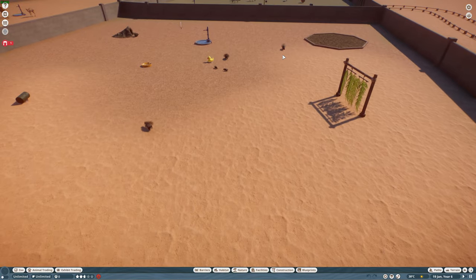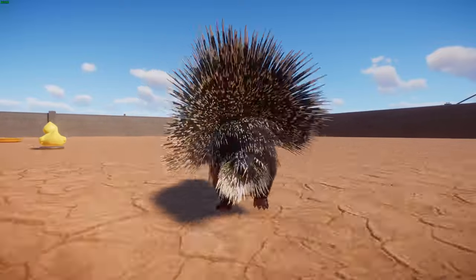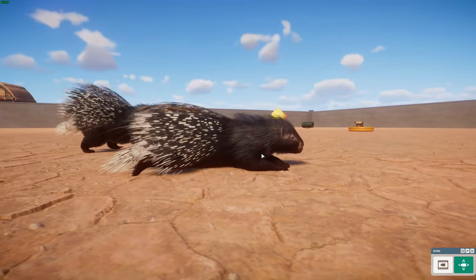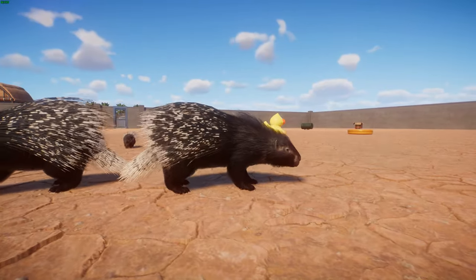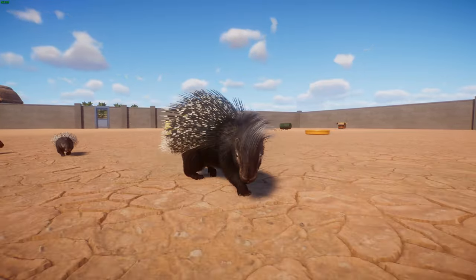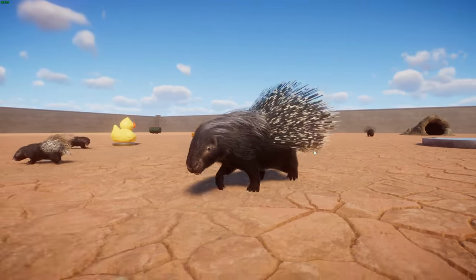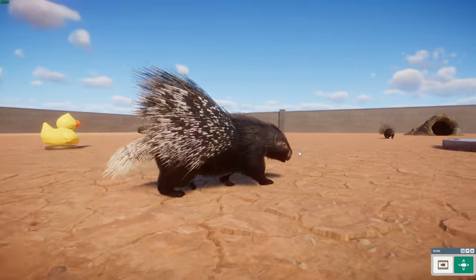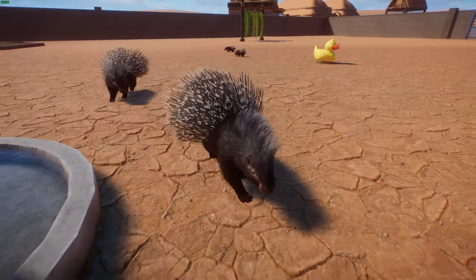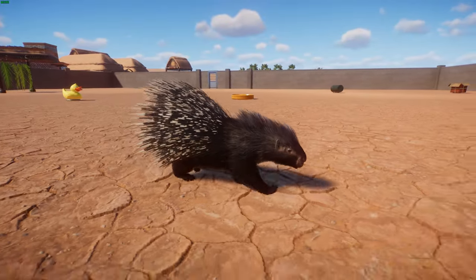I've been wanting this animal for a while, but we've got here the African crested porcupine. So this is the northern one, Hystrix cristata. This is the one that is found in parts of northern Africa, as opposed to the Cape porcupine that lives in southern Africa. Adults can get to an average body length of about 60 to 83 centimeters, or about 24 to 33 inches long, discounting the tail, and can weigh between 13 to 27 kilograms, or 29 to 60 pounds. It is considered one of the largest rodents in the world, up there with capybaras and Cape porcupines.